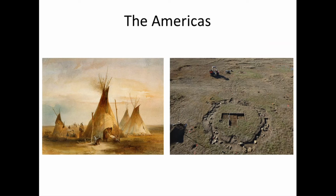But this is our cow. This is not false, but it's only a tiny part of the picture. This is our Cowboys and Indians picture of Native Americans, American Indians. Teepee is a Lakota word, by the way. It is one of their words that has entered our language.